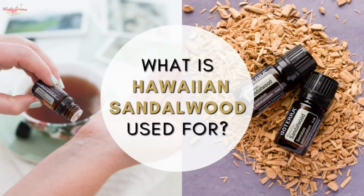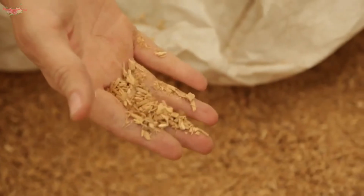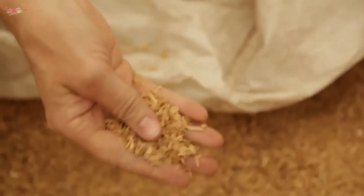So what is sandalwood essential oil used for? This is a great question. Sandalwood is a precious essential oil distilled from the fragrant wood of sandalwood trees, which grow in tropical locations, including India and Hawaii and Indonesia. It also includes Nepal and Australia. Sandalwood trees are among the most expensive trees in the world, and the oil is equally as precious.